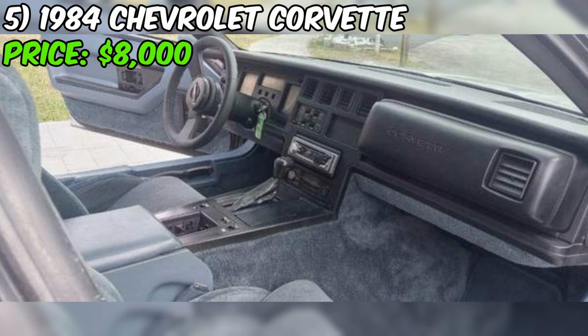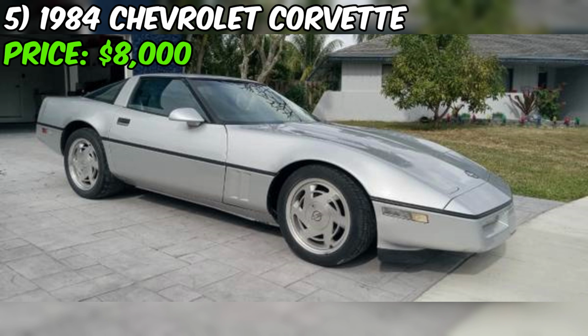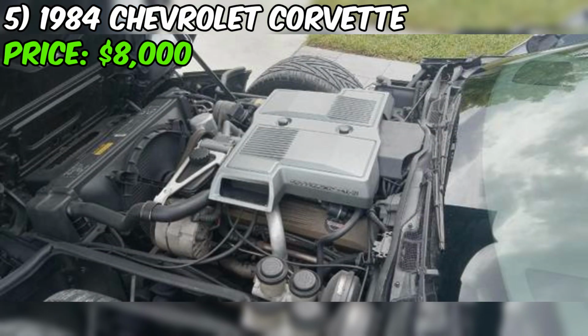First off, let's talk about the significance of this particular model year. 1984 marked the first year of this iconic Corvette design, making this car a true piece of automotive history. Under the hood, you'll find a powerful 5.7-liter V8 engine paired with an automatic transmission, ensuring that you'll have plenty of power at your disposal when you hit the gas.